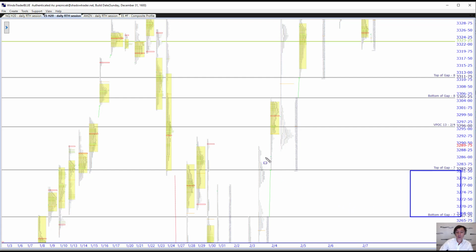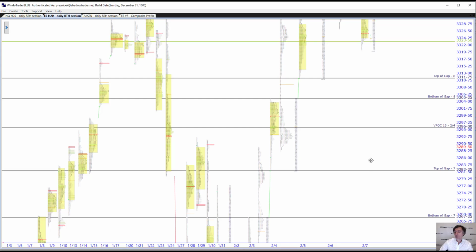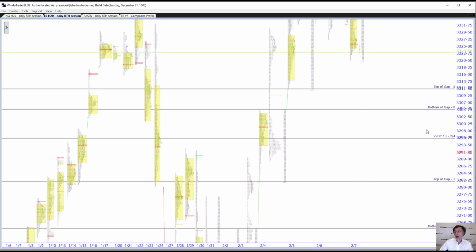Notice how little of it filled. The futures on that next day opened right here at the green dot, and they only filled this little area, leaving this whole area unfilled. So we added two more gaps. We also added another VPOC, which is VPOC number 13.